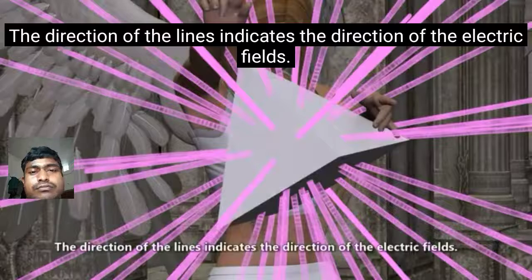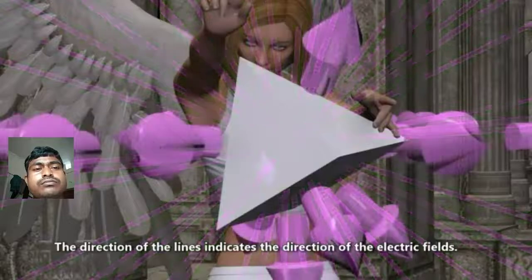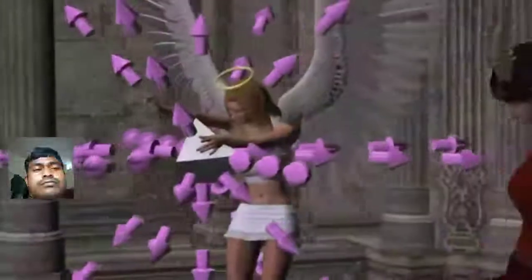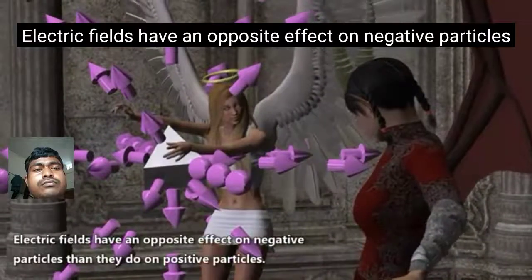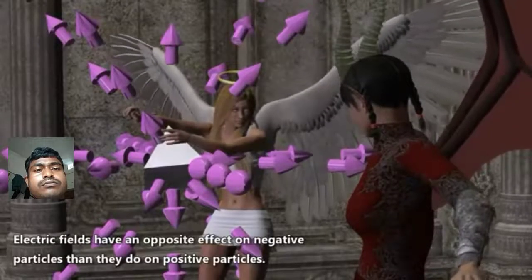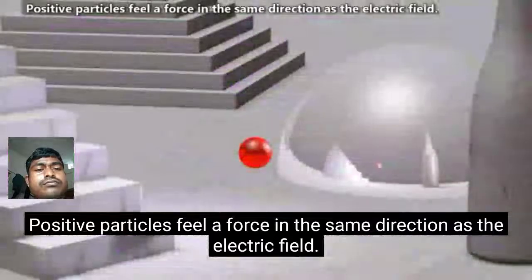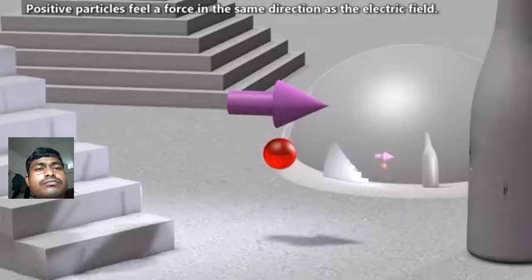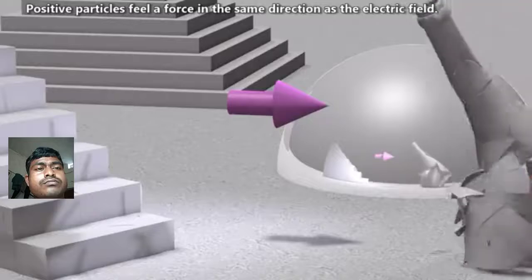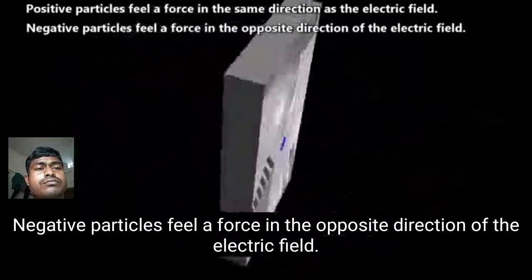The direction of the lines indicates the direction of the electric fields. Electric fields have an opposite effect on negative particles than they do on positive particles. Positive particles feel a force in the same direction as the electric field. Negative particles feel a force in the opposite direction of the electric field.